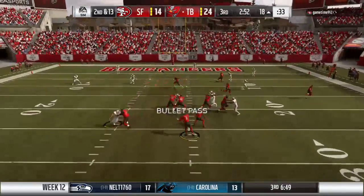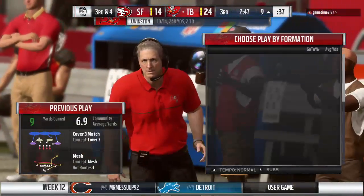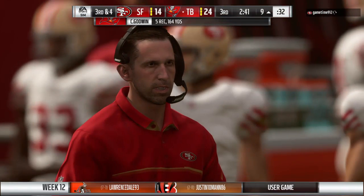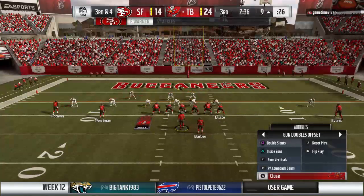They'll try to throw now. Winston. This will be caught just inside the 10. And now they're inside the 10 as he's brought down at the 9. They'll get 9 there as that sets him up better for third down. The Bucs on third down. They've been okay, 2 for 3 thus far. This is 3rd and 4.